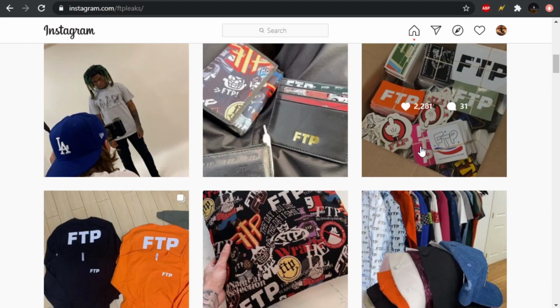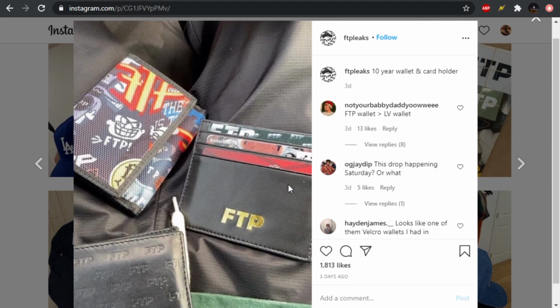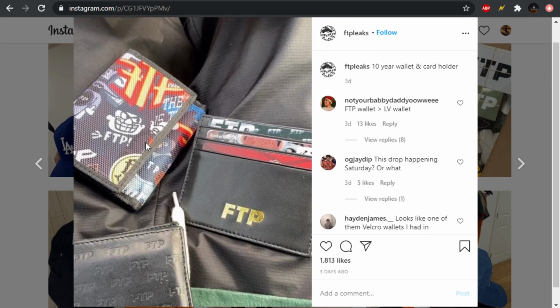Zach actually posted it to his story, and everybody's freaking out. They're like, bro, you're posting your credit card information. He's like, dude, it's a fake one that comes with it, chill. But yeah, it looks like we get this tri-fold, almost looks like a Velcro wallet. And I'm not sure if this is an already released one. It looks pretty worn, so I'd guess this is probably already released. Maybe not though. Maybe this is in the drop as well.